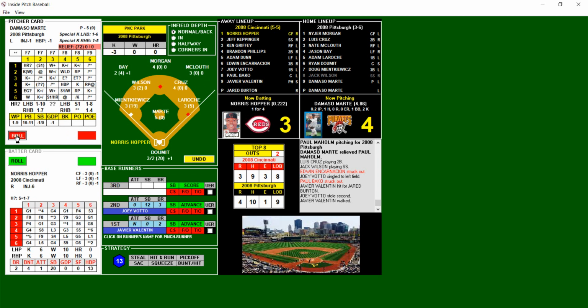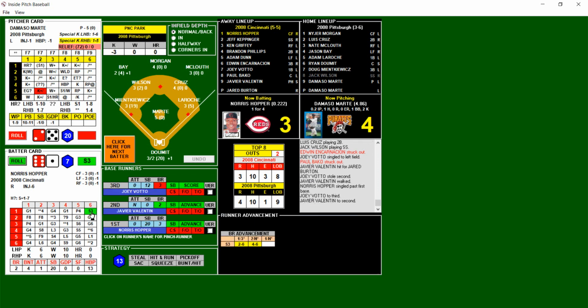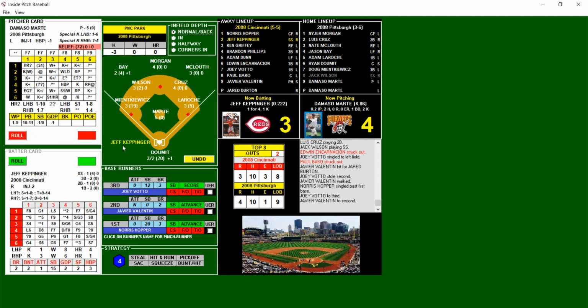Norris Hopper up. Hopper is 1 for 4. The pitch. 2-5. Blank. That's a 7 outside of the range of the special case. 6-1. Base hit. And with that, Vito will get the hold sign. So, bases are loaded. Jeff Kippinger up. Here's the pitch. Marte tired.